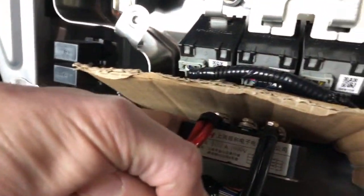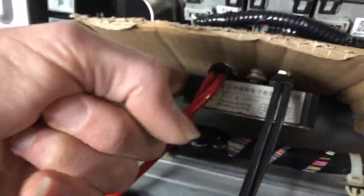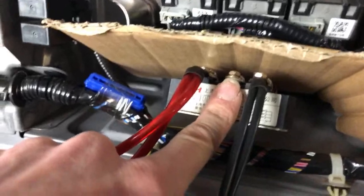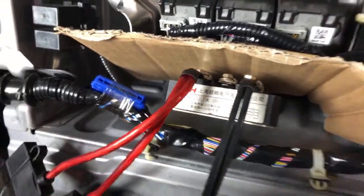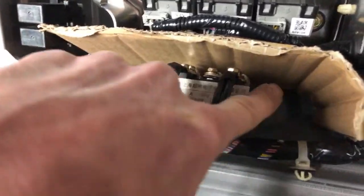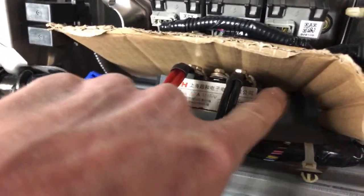How's the rectifier? Let's see. I can still hold my finger on it. That's a measurement, right? Yeah. It's definitely warm. I couldn't hold it on there too long. I'm sure there are better rectifiers out there.